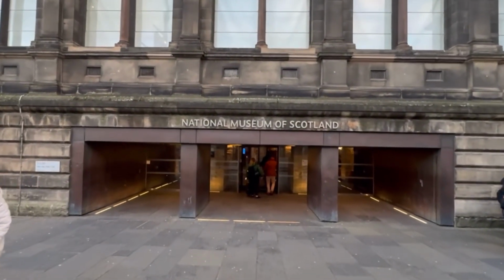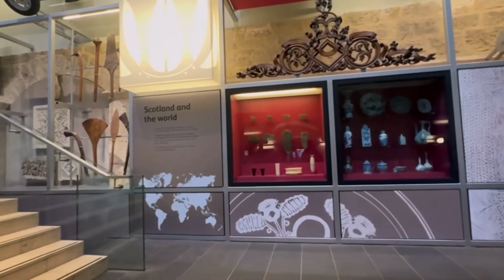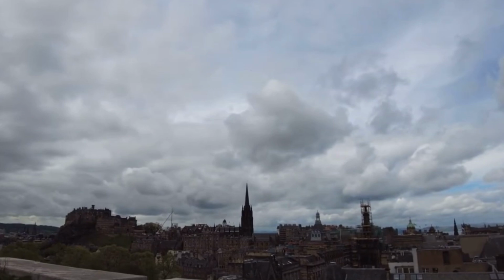Next up, we're heading to the National Museum of Scotland, and guess what? It's free. You can easily spend a few hours here checking out everything from ancient artifacts to modern marvels. And oh, you have to go up to the rooftop terrace. The views are amazing, and it's one of those hidden spots that not everyone knows about.